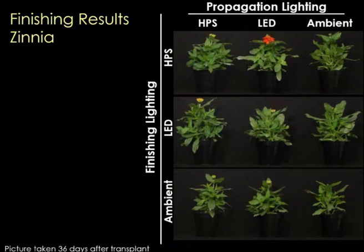And so ultimately what we found was that the HPS and LED finishing treatments performed very similarly. We did have slightly earlier flowering for some of the HPS treatments, specifically for Zinnia like you see here, but ultimately they performed very similarly. And when we compare them to ambient control, you can see that again we had that increase in biomass when we compare our control treatment to the lights.